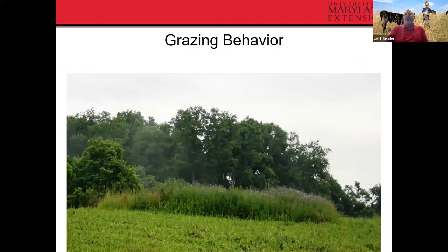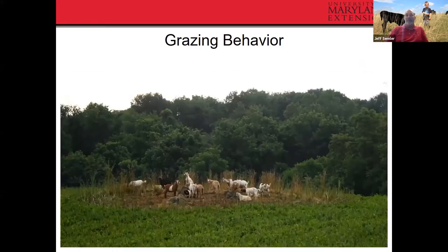One of the things that we found with our goat grazing behavior was, this is the chicory field I was talking about, and you can see the Canada thistle right in that picture. That's the before picture, and this is the after picture. Now, right away, people would think, well, that means if you have a thistle, you need goats to take care of them.